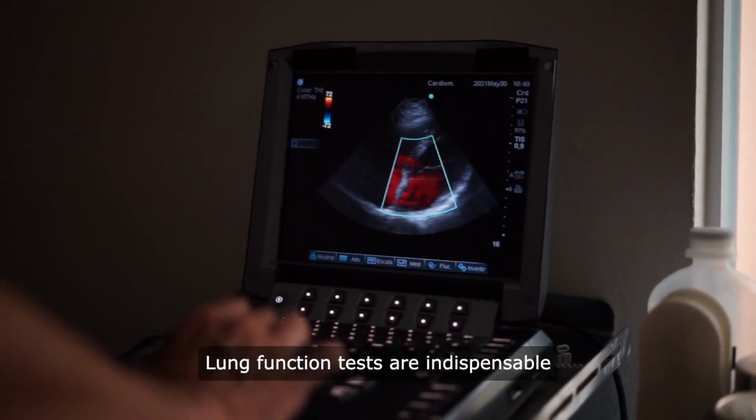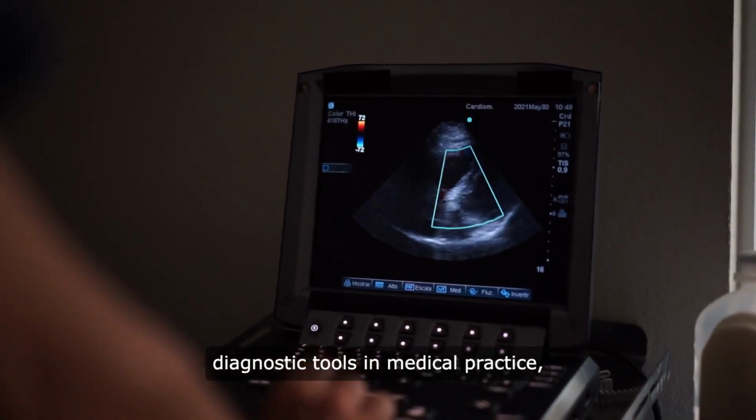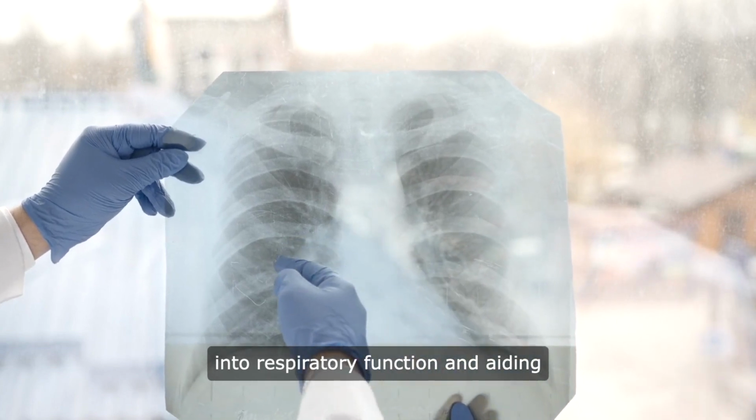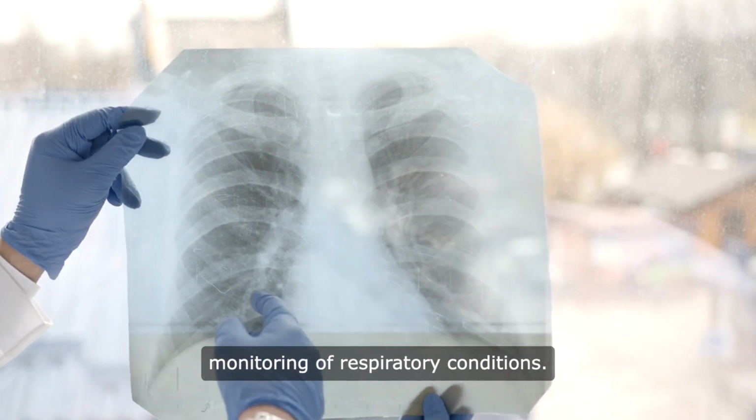Conclusion. Lung function tests are indispensable diagnostic tools in medical practice, providing valuable insights into respiratory function and aiding in the diagnosis, management, and monitoring of respiratory conditions.